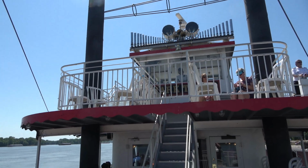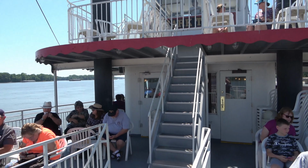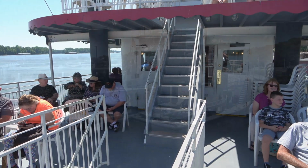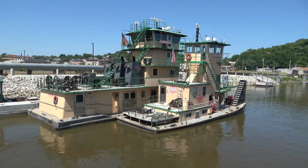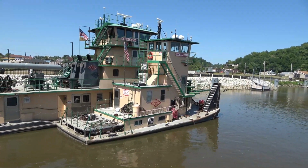Welcome aboard the Riverboat Mark Twain. We're presently headed upbound, or northbound, on the Mississippi River. While we're out here today, I'm going to try to point out some of the different sites along the waterfront of Hannibal.